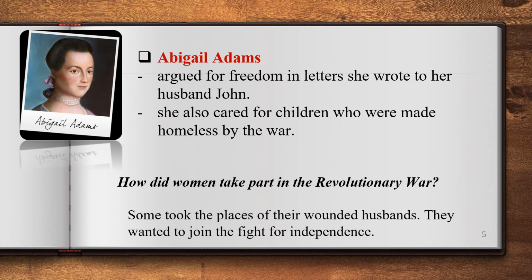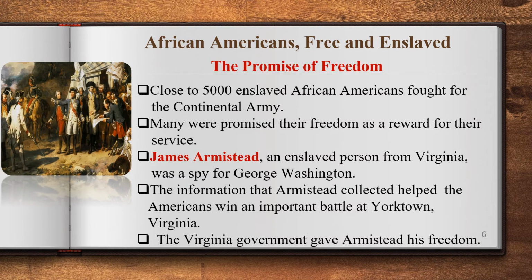Yes, some took the places of their wounded husbands, and they wanted to join the fight for independence. Now in this part of the lesson, grade 5, we're going to find out African Americans fought on both sides in the war. Many enslaved people were promised their freedom in exchange for fighting. Actually, grade 5, at the start of the war, 1 of every 5 people in the 13 colonies was of African descent. Okay, so let's learn the promise of freedom.